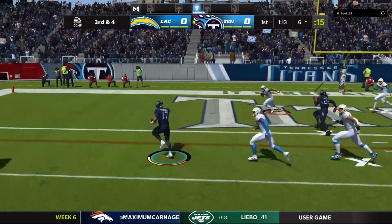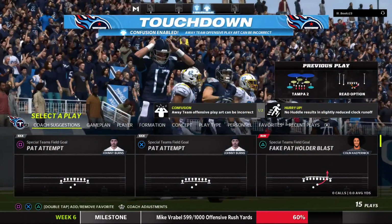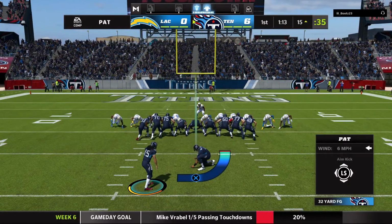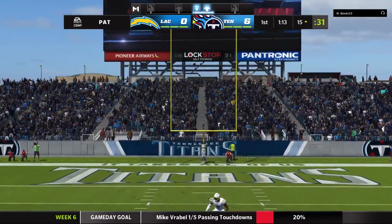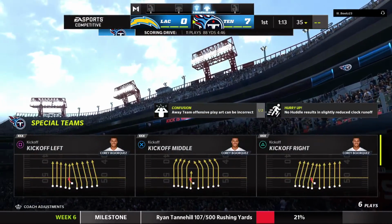And they'll run the option on 3rd and short yardage. And into the end zone for a Tennessee touchdown. Ryan Tannehill, his 14th touchdown now on the year. And the Titans take the ball down the field and score on their opening drive. Extra point splits the uprights, and that makes the score 7-0.